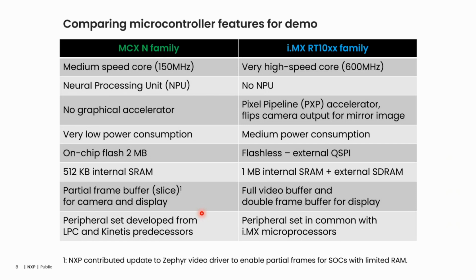On the MCXN, we have an on-chip flash of 2 megabytes, which is external on the i.MX RT1060. We don't have an internal flash on the i.MX RT, which is a specific feature. It was designed like that to be able to reach higher performance.